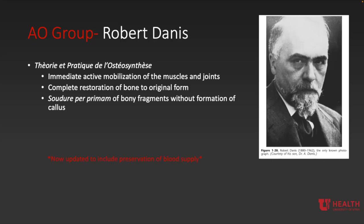And so these are essentially the AO principles, except that now we've updated them to include preservation of blood supply, and we don't hate callus as much as the early swing towards surgery and plating did, which was to try to get rid of callus.